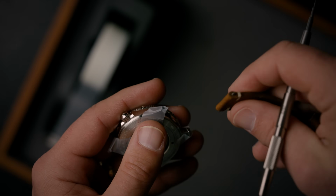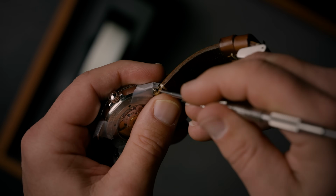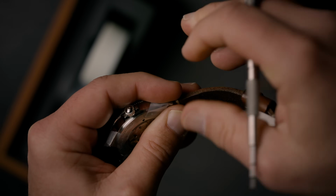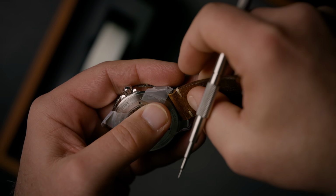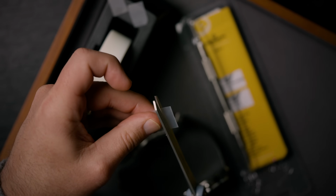And learn the proper technique with the spring bar tool. The key technique is to push the spring bar down and toward the case back of the watch, not outward. Most people try to pry it outward, and that's where you scratch or damage things. And pro tip, if you're concerned about damaging the top side of the lugs, use some Scotch tape or painter's tape.